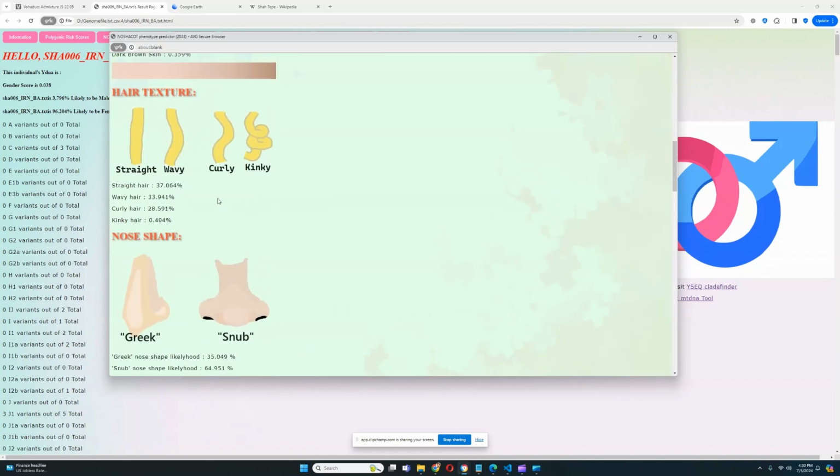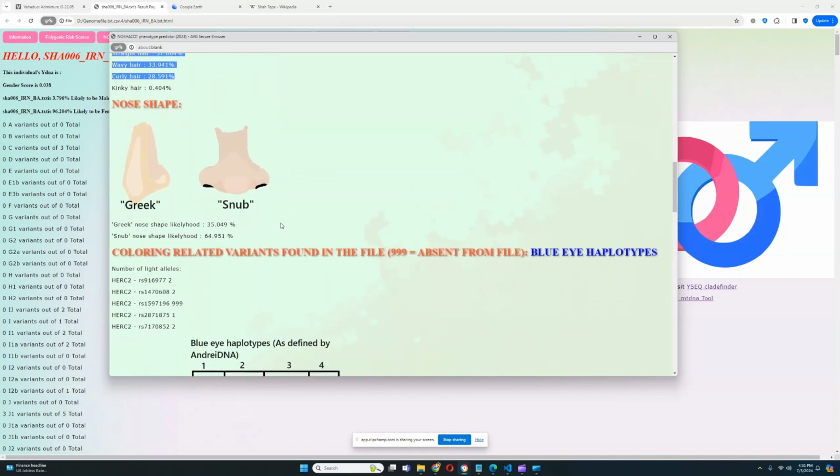And for hair texture, it looks like she's got straight hair texture, although there's quite a significant odds for wavy hair and curly hair as well. And she does not have kinky hair. Her odds for kinky hair is only 0.4%, so she does not have a kinky hair texture. Most likely her hair texture is somewhere between straight, wavy, or curly. When it comes to her nose shape, she most likely has a snub-shaped nose. Her odds for Greek nose shape is 35%, which is quite significant, but most likely she has a snub-shaped nose.